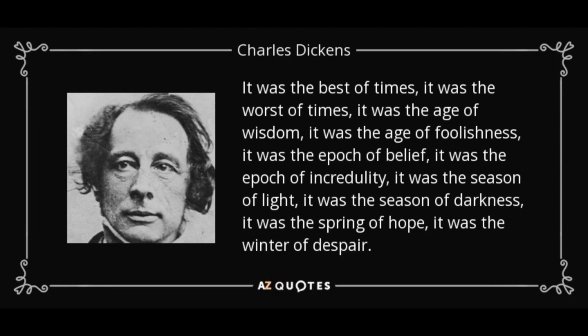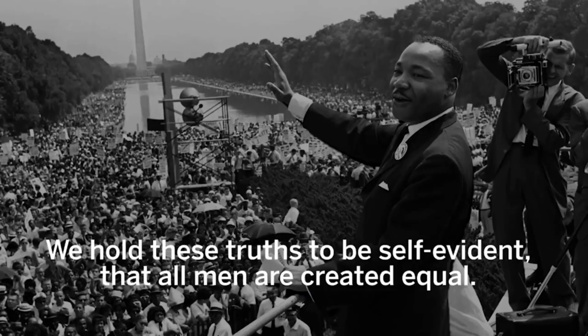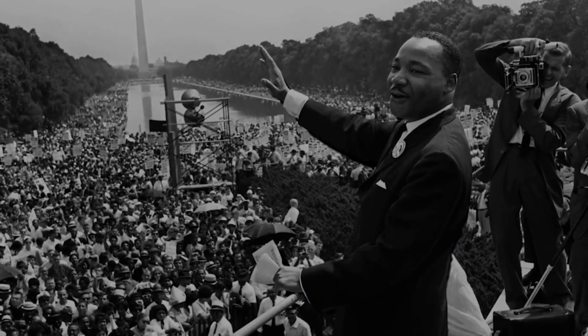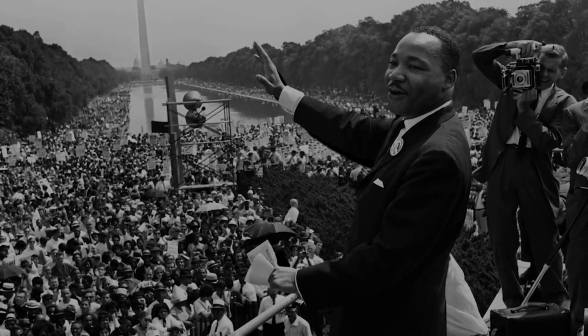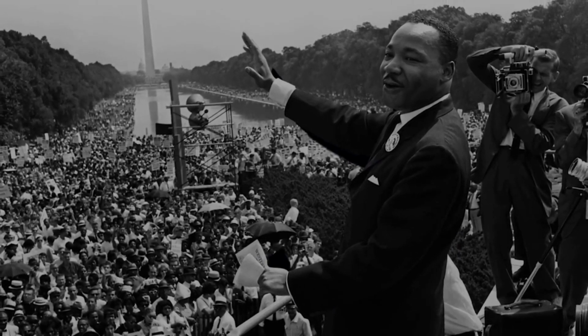The year 1968. It was the best of times, it was the worst of times. The U.S. is deep in the midst of social change. The Vietnam War and the numerous protests against it are in full swing. The civil rights movement and the fight for racial equality reaches a turning point, coinciding with the assassination of Martin Luther King Jr. Cultural, political, and social changes abound.